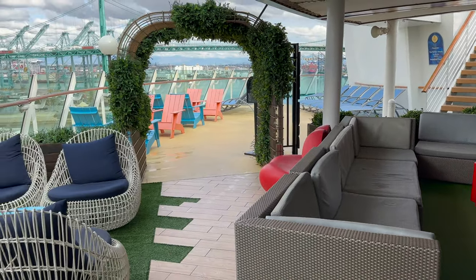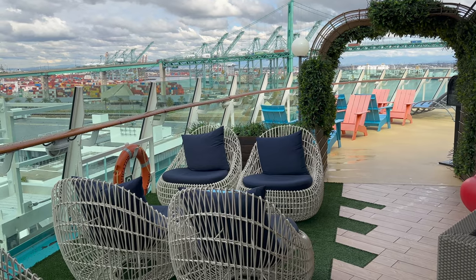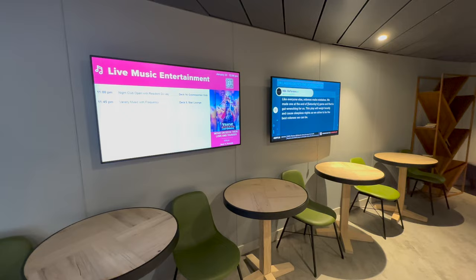Next to the Living Room, there's a really cool sun deck right behind the FlowRider that's pretty quiet. Not a lot of people go there. Great place for sailing.